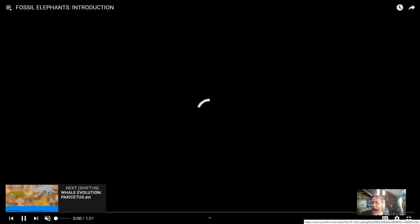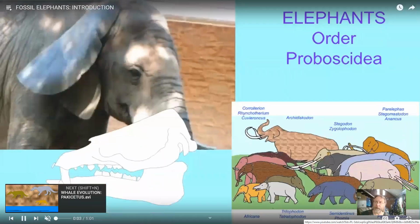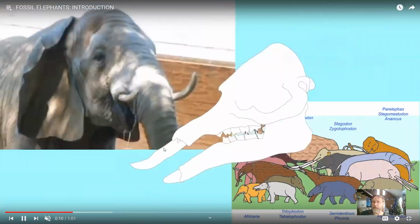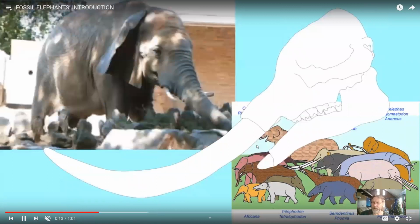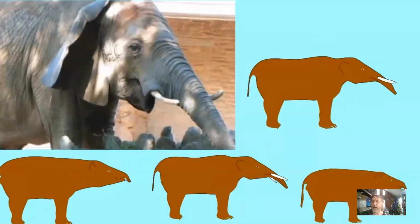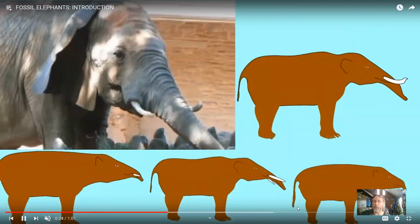Although elephants were limited to Africa for the early part of their history, elephants diversified and spread throughout the world. Tusks on elephants are just enlarged teeth, and different lineages of elephants then adapted different teeth as tusks. Some had tusks in their upper jaws, some had tusks in their lower jaws, some had tusks in both, some just had large teeth that weren't really tusks.